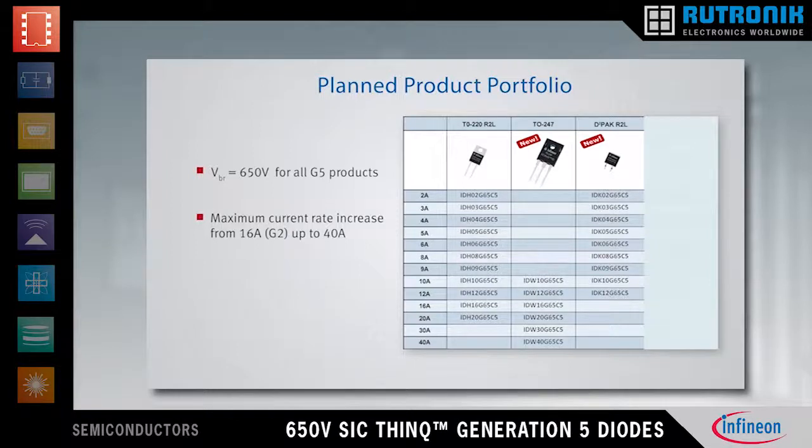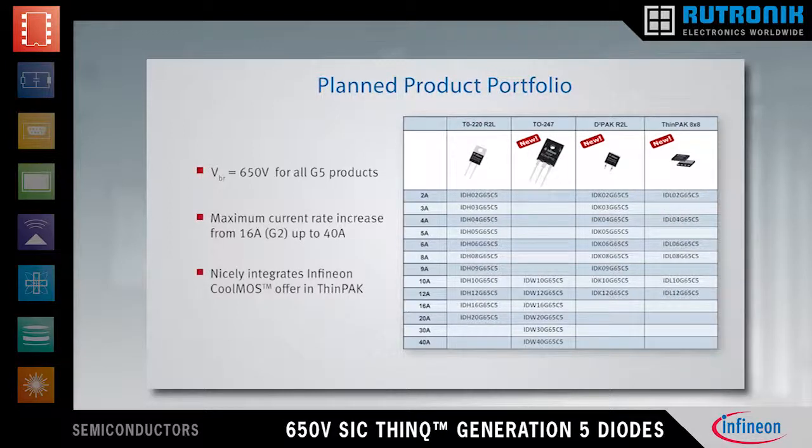2 up to 12 ampere will be offered in D-squared pack, for the first time available in real 2-leg version, increasing the package reliability level thanks to the high creepage pin distance. With the clear aim of complementing our offer of CoolMOS 650 volt products, we're going to release SiC diodes in thin pack, a high performance package thanks to its leadless and form factor characteristics.